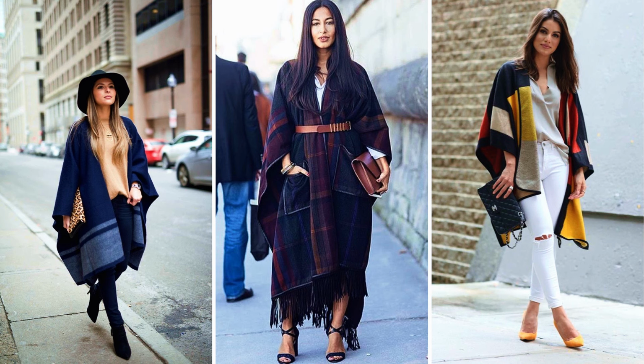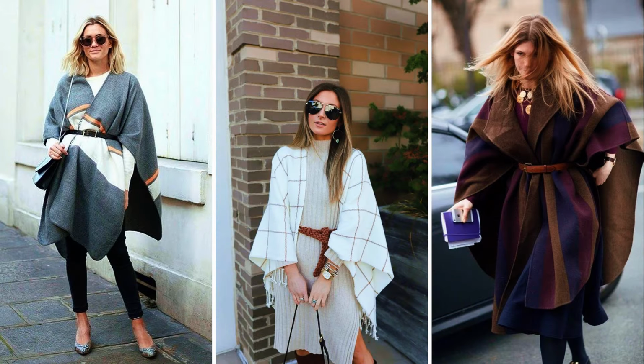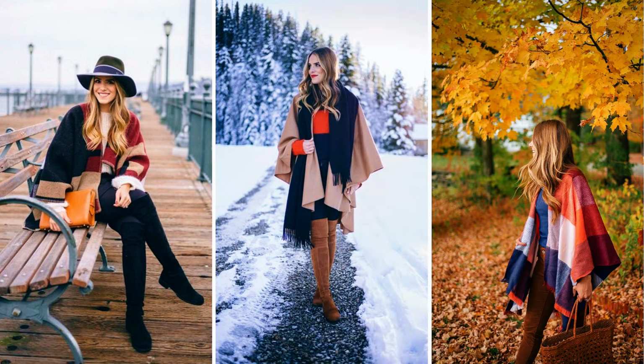Ladies, ponchos are truly all-season wonders. A lightweight, breathable fabric works beautifully in warmer months, but when the temperature drops, there's nothing like wrapping yourself in a wool or alpaca poncho. The trick is layering it right. Too much, and you lose the elegance, but with just the right touch, you'll be cozy and classy.